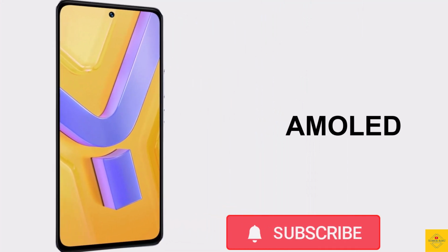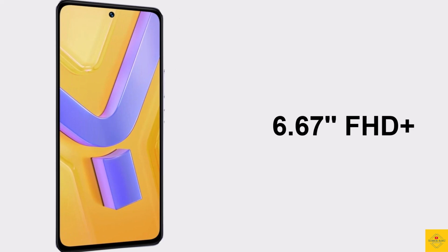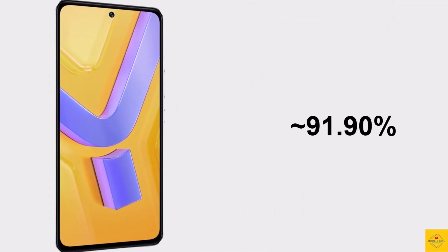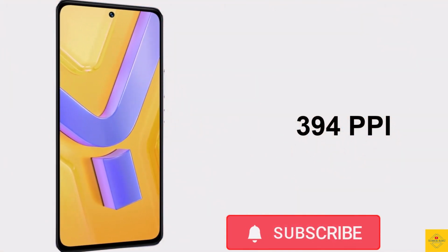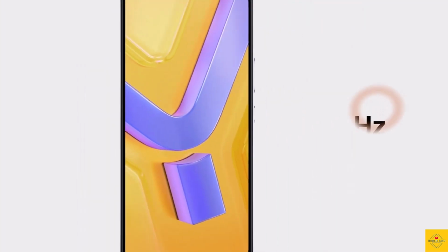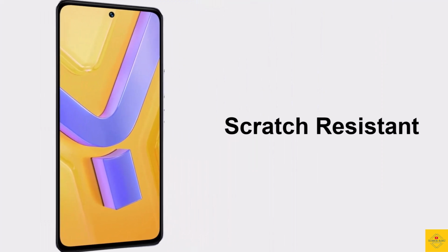This phone features an AMOLED display, with a 6.67 inch Full HD Plus punch hole display, resolution of 1080 by 2400 pixels, approximately 91.90% screen-to-body ratio, 20:9 aspect ratio, approximately 394 ppi pixel density, 1200 nits peak brightness, 120 Hz refresh rate, and with scratch-resistant glass protection.